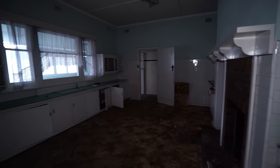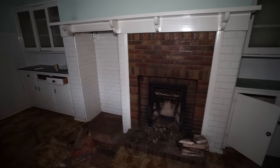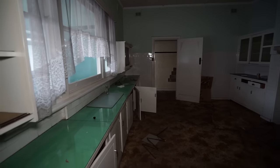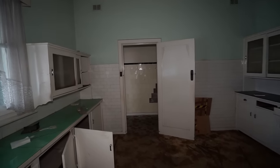So back to the kitchen, which means we have seen the entire inside. Yeah, what a shame they're going to knock this over. There's no wall cracks. I didn't see any. Did not see one, unless you guys did, but all it needs is some TLC, fresh coat of paint, and apart from the missing tiles and a few other things, this home could have lasted, well, another 90 years easy.